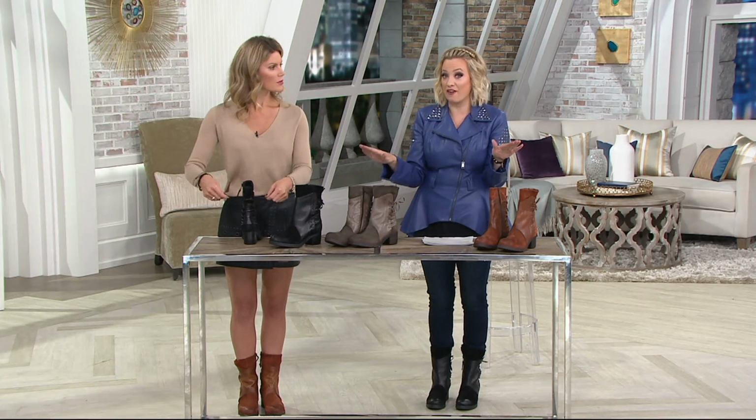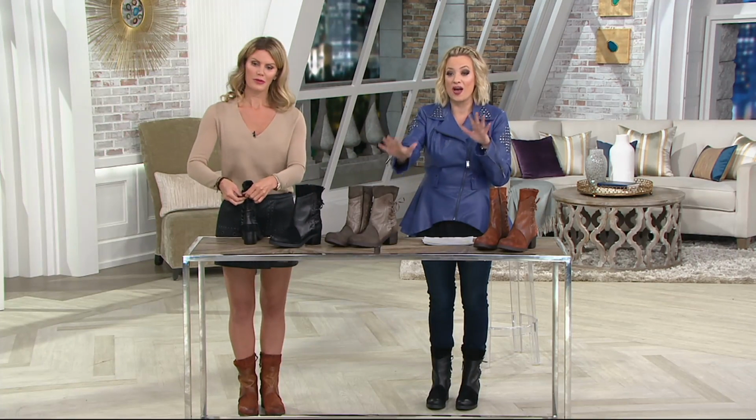A beautiful shoe, but in terms of boots, we only have a few other styles left. None of them are mid-calf. So if you're waiting to see this height in the show, this is it.